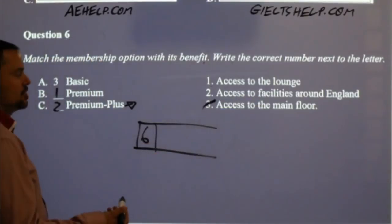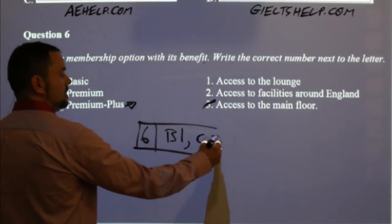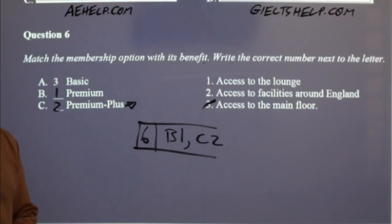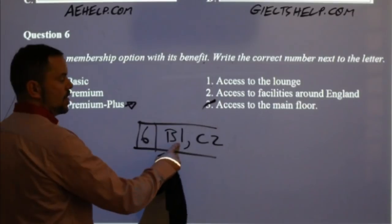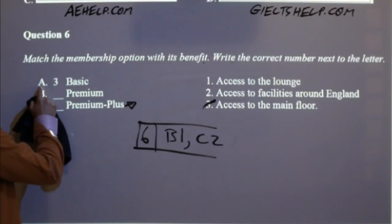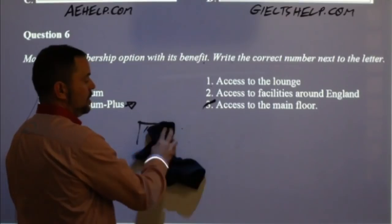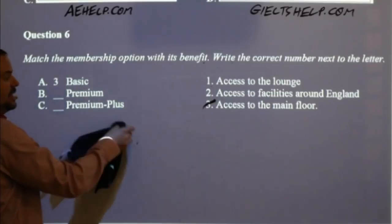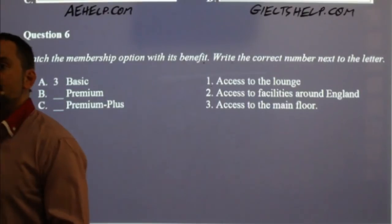So in the answer sheet, it looks like this. B1, C2. Okay, that's what you have to put in your sheet for this kind of question. B1, C2. It has to be very clear. You have to have the 1 first and then the 2 after. Okay, you don't have to worry about the A3. If you put it in, it's okay. If you put A3, B1, C2, that's fine. That works as well. But the answer that they give, you don't need to include that in your answer sheet. Okay, all right.